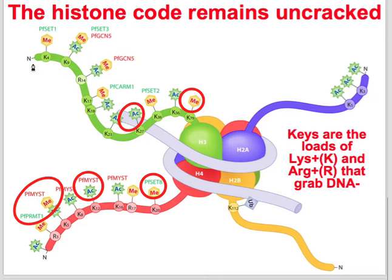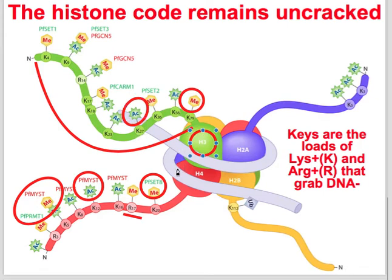So what these tails are showing you are lysines, and that's what the K is for, right? You have some arginines that can also be modified, but it's mainly lysines. So let's take a look at this one that I have right here circled. This is lysine H3K27. What that means is that it's the lysine 27 on the H3 histone. This mark in particular, this acetylation, is very, very important for creating an environment that is very good for DNA to break free of the positive charge of the histones.